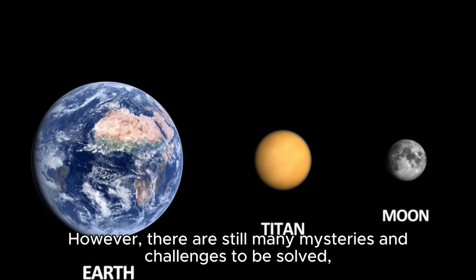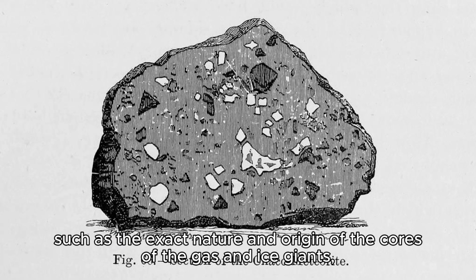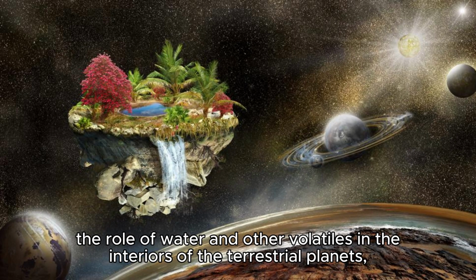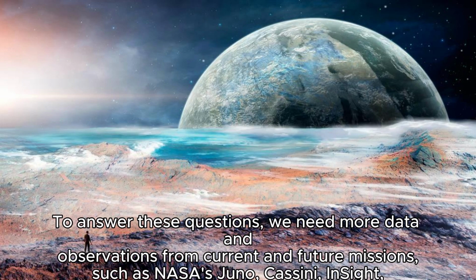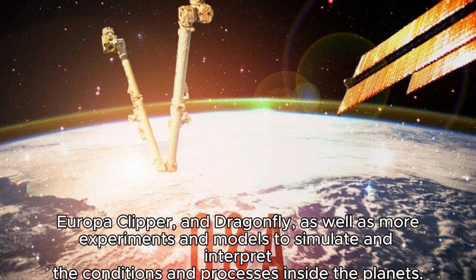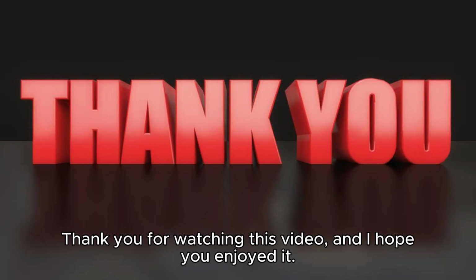However, there are still many mysteries and challenges to be solved, such as the exact nature and origin of the cores of the gas and ice giants, the role of water and other volatiles in the interiors of the terrestrial planets, and the possibility of subsurface oceans and life on the icy moons of the outer planets. To answer these questions, we need more data and observations from current and future missions, such as NASA's Juno, Cassini, InSight, Europa Clipper, and Dragonfly, as well as more experiments and models to simulate and interpret the conditions and processes inside the planets.